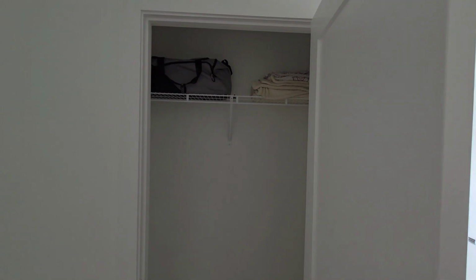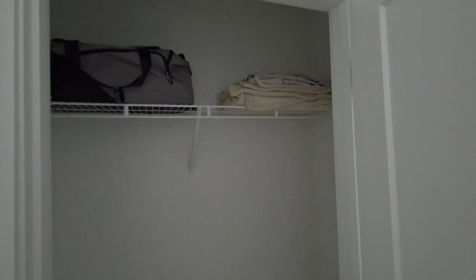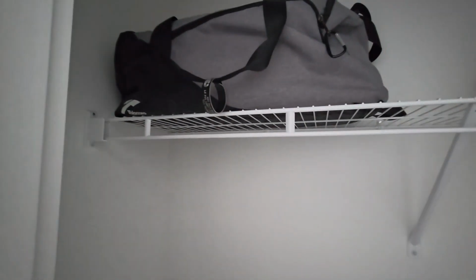And bam, stuff already in the closet. I used just to see almost the edge of the shelf, not even the edge of the shelf over here for the gym bag. So now we're at the edge of the shelf there, and it has space here for a storage need. So there are a couple different places that we can grab some storage here.